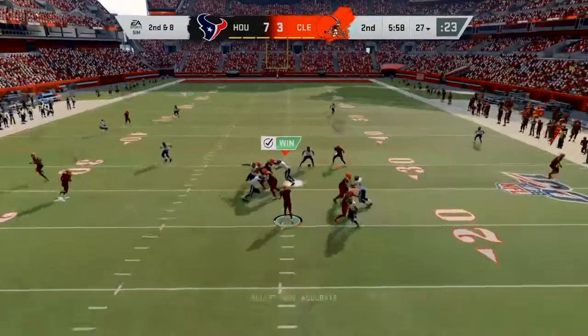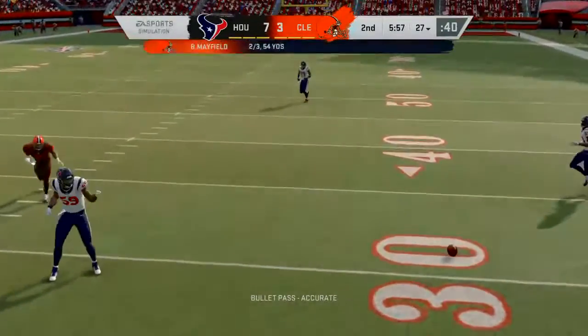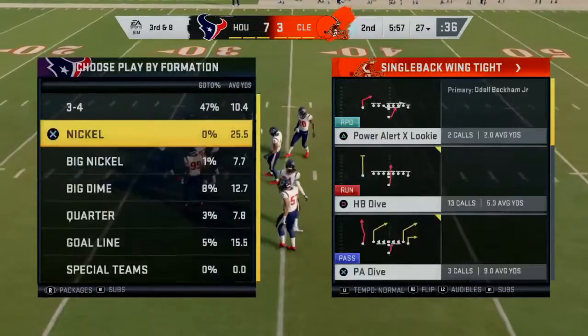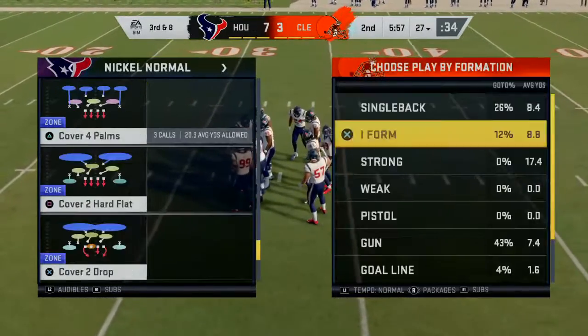From the 27, Mayfield, and that is incomplete. The tight end, David Njoku, the intended receiver, and it's third down. Oh, man, that was close.